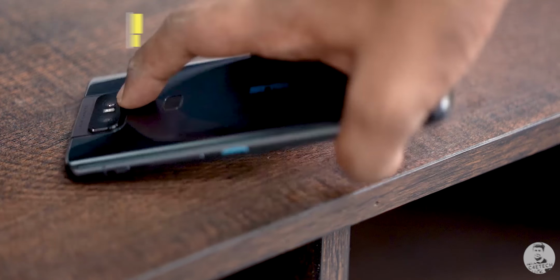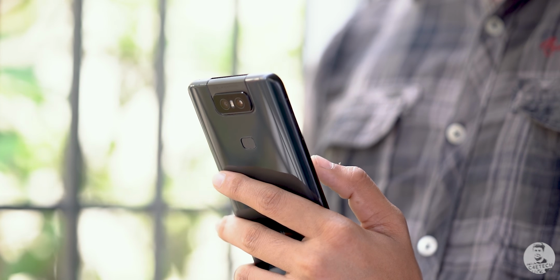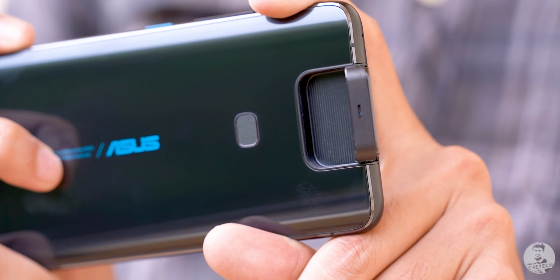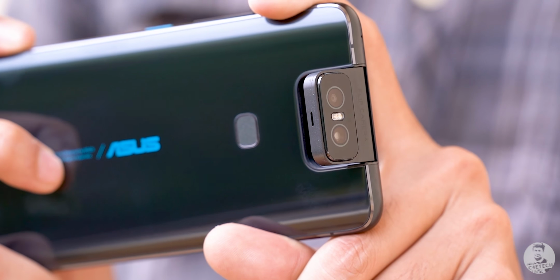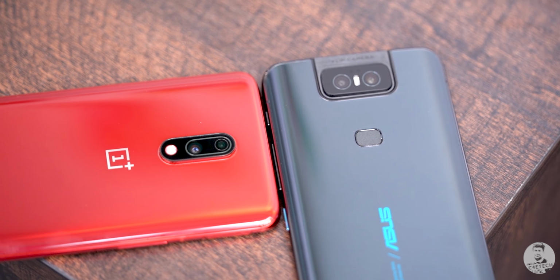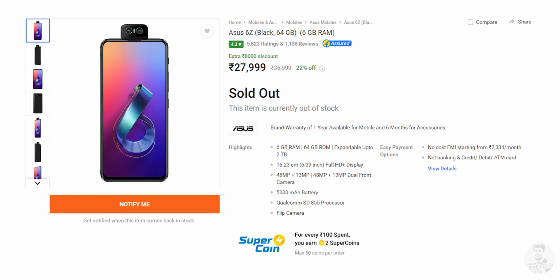Next on the list is the Asus 6Z. It was one of the quirkiest flagships to have come out in a long time. It sported a swiveling camera setup and it had some really interesting video capture capabilities. Of course, when it came out last year, most people preferred the OnePlus 7 over the 6Z. But now that the price of the 6Z is around 28,000 rupees, it makes a lot of sense.